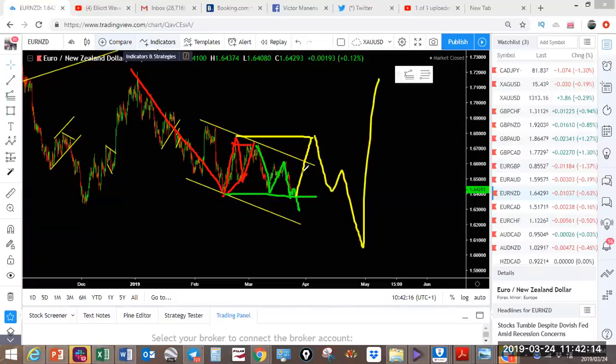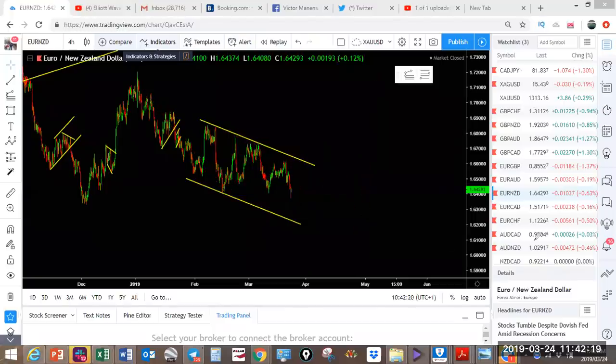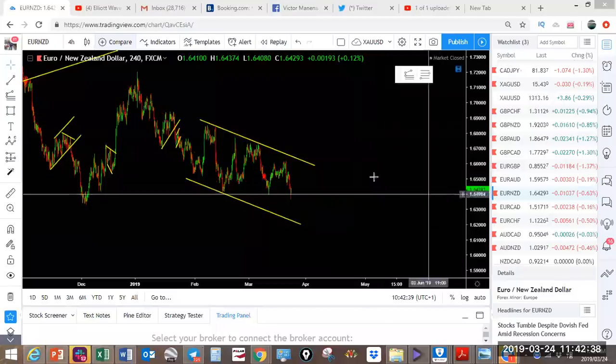So let's see. Not clear Euro New Zealand at all. Also because you're now expecting Euro Audi up, so Euro New Zealand should follow Euro Audi. So in terms of the structure, it's not showing us upside here. It's showing us a further downside, even if it's just to come and retest this previous low here. So let's see how this one plays out first. Not trade there, not clear structure. So leave that one for now.